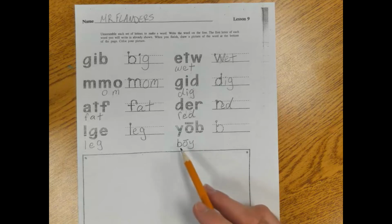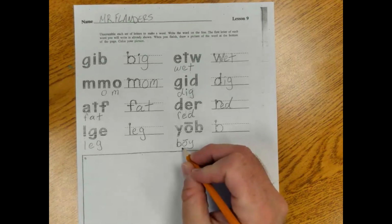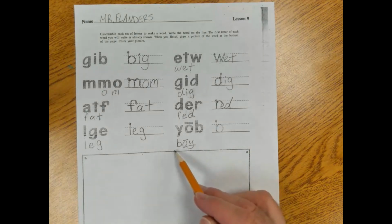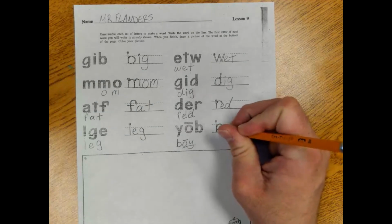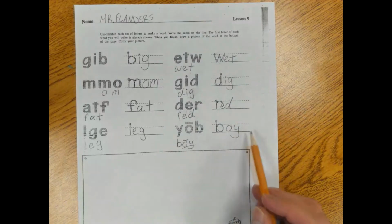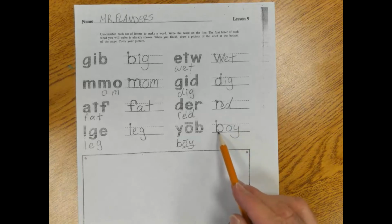Boy. Ooh, very nice. And just real quick before we write it down, I want my friends to notice that when the O and the Y are together, it kind of makes the oi sound. B-oi. Boy. All right? So let's go ahead and write B-oi. Boy. Remember, because that O and that Y together make the oi sound.